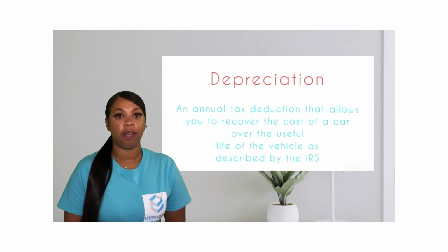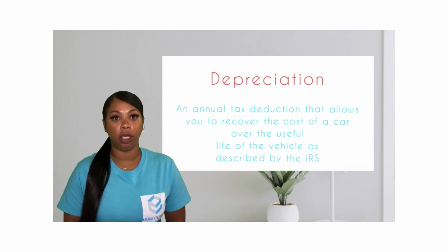Now on to getting your business car for free. This is done through a method called depreciation, which can get pretty complicated, but for the purpose of this video, depreciation is an annual tax deduction that allows you to recover the cost of the car over the useful life of the vehicle as described by the IRS. But as of September 2020, if you purchase, not lease, a vehicle that weighs over 6,000 pounds, you can utilize Section 179 of the tax code to deduct up to 100% of the purchase price of the vehicle in the first year. Note, a car first used for personal purposes can't qualify for the Section 179 deduction in a later year when the car's usage changes over to business.